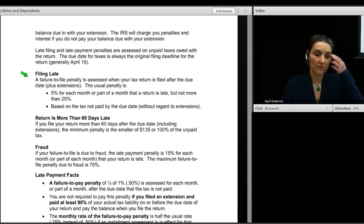So what is the penalty that is associated with filing late? Firstly, we have a failure to file penalty, which is assessed when your return is filed after the due date plus extensions. The usual penalty is 5% for each month or part of a month that a return is late, but not more than 25%. It is based on the tax not paid by the due date without regard to extensions.